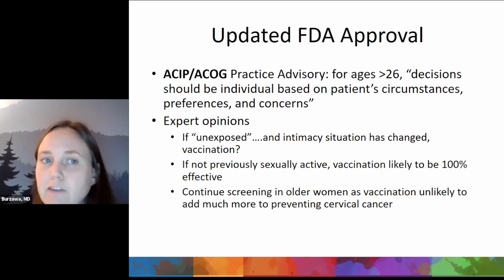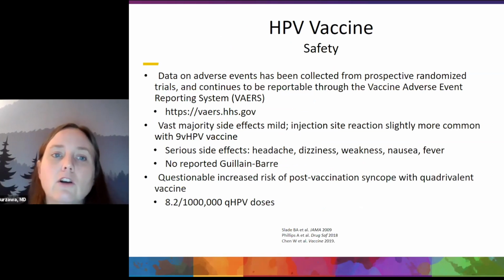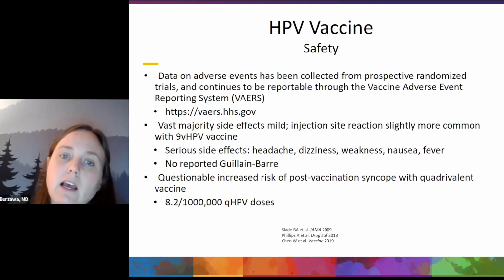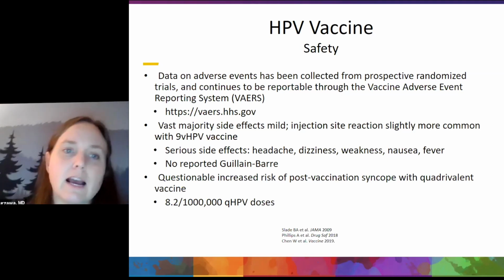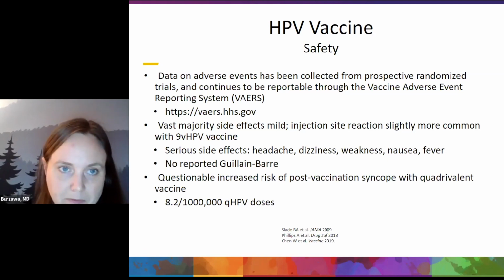So is the vaccine safe? I think there was a lot of concern about this when it first came out. And overall, the answer is yes, the HPV vaccine does seem to be very safe. The studies that were performed are on multiple tens of thousands of patients between all 3 vaccines, in this country and other countries. And the most common side effects that you see from the vaccine are those that you see from other vaccines. It is made from a yeast-based derivative, so that would be the only absolute contraindication, if somebody had an intolerance to yeast.